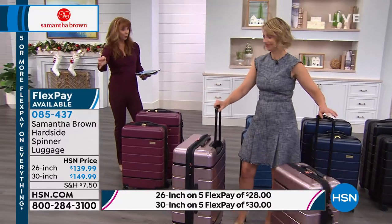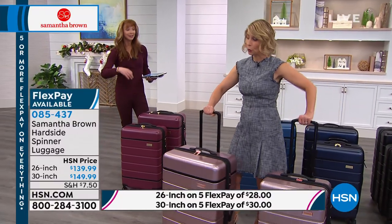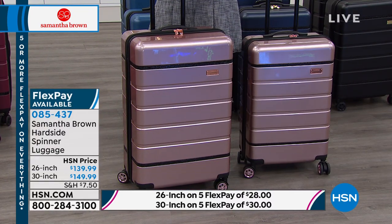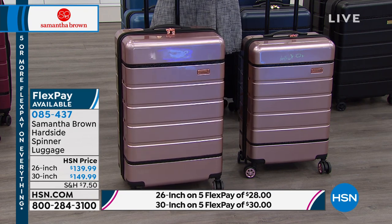That is a rose gold zipper. That is closure. A rose gold wheel. We've got rose gold hubcaps. If you look at the wheels, too. And then, of course, we also have the burgundy merlot.